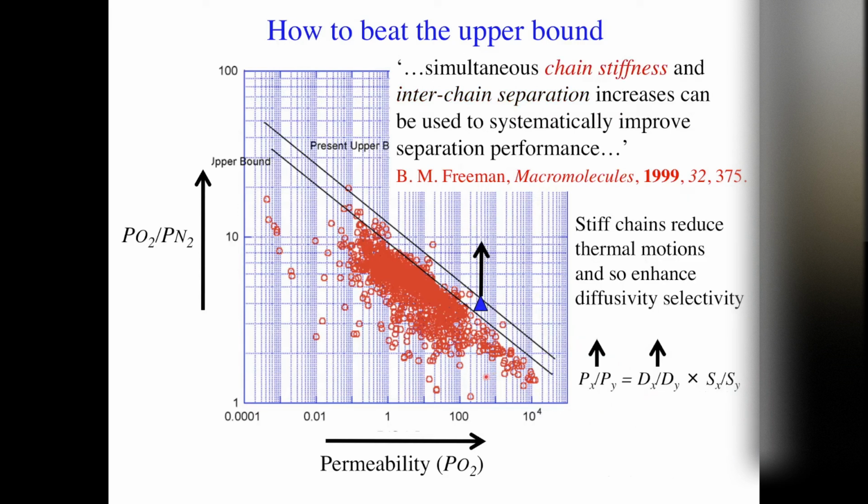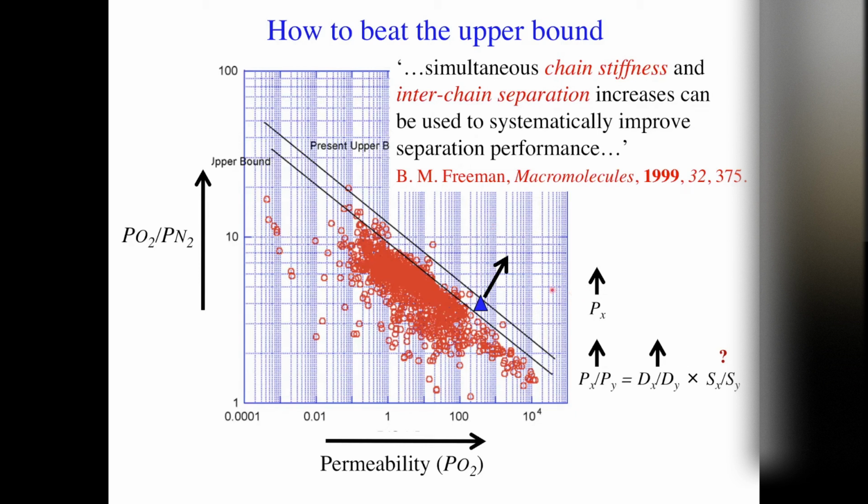Much more interesting is to increase the stiffness of the chains, because what that does is reduce the thermal motions within your polymer, and so enhances the diffusivity selectivity. In other words, it allows the smaller molecules through at the expense of the larger molecules, which can't get through because the motions that it needs to hop from one part of free volume to another are restricted by the rigidity of the polymer. And if you can do both, then you get into a very nice area of the Robeson plot.